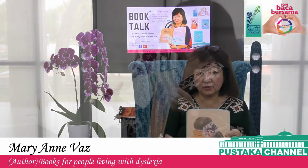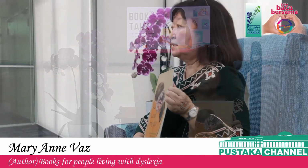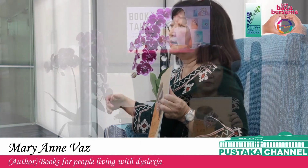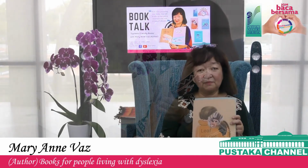The third one is Leave My Friend. These books are dyslexia friendly for all age groups, meaning adults will also enjoy it. And I would like to appeal to you to help me to find adults who have a problem reading, because I can help them. Please bring them to Pustaka. We will present them with these books, and I will personally help them to overcome their difficulty with reading.